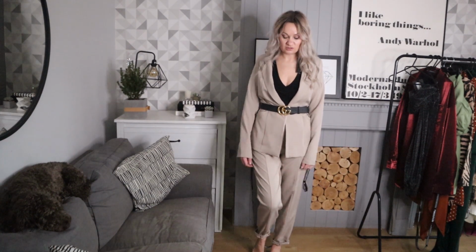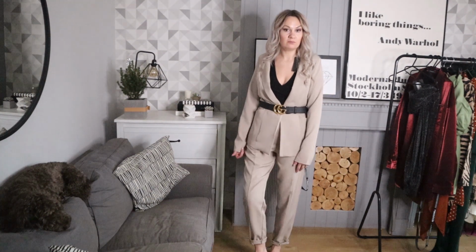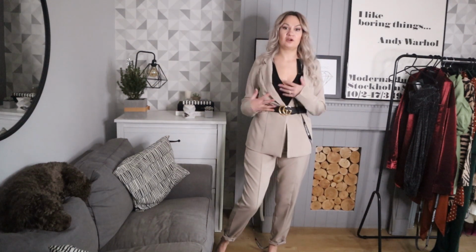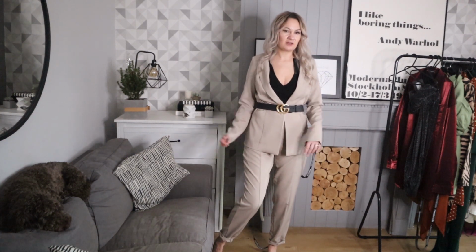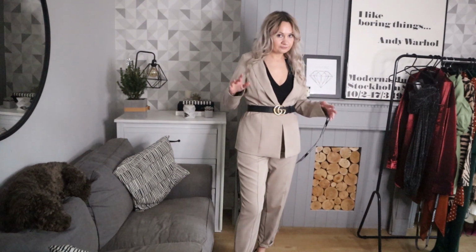Again, you could wear this to work. It's definitely possible for a work suit. You could wear it as separate pieces, you could wear a sparklier top with it, or colour or whatever, but it's just something a bit different that you might not consider for a Christmas party, but actually would work quite well.